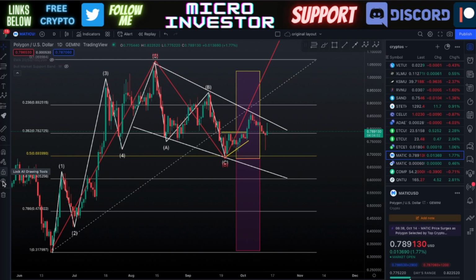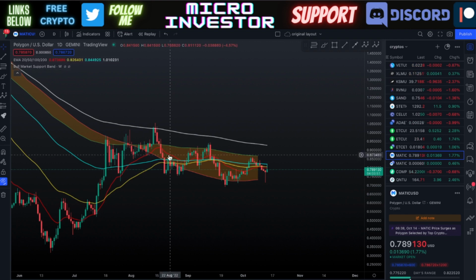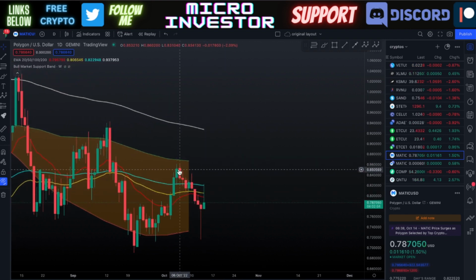Now let's look at all the other details with Polygon and see how other things are lining up, as currently we're within our bull market support band, as you can see. And also let's look at our moving averages here. So we were above our 100-day moving average, and we just fell through that a few days ago. And now what we're actually working on at this moment is trying to get back to our 100-day moving average.